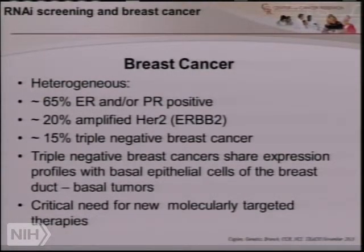But 15% of cases are what are described as triple-negative breast cancer. They do not have these markers. They do share profiles with basal epithelial cells of the breast duct and are known as basal tumors. And there's an absolutely critical need for new molecular targeted therapies for these cancers. Predominantly, at the moment, the only thing we can offer is surgery and cytotoxic drug treatment. So we need targeted therapies.